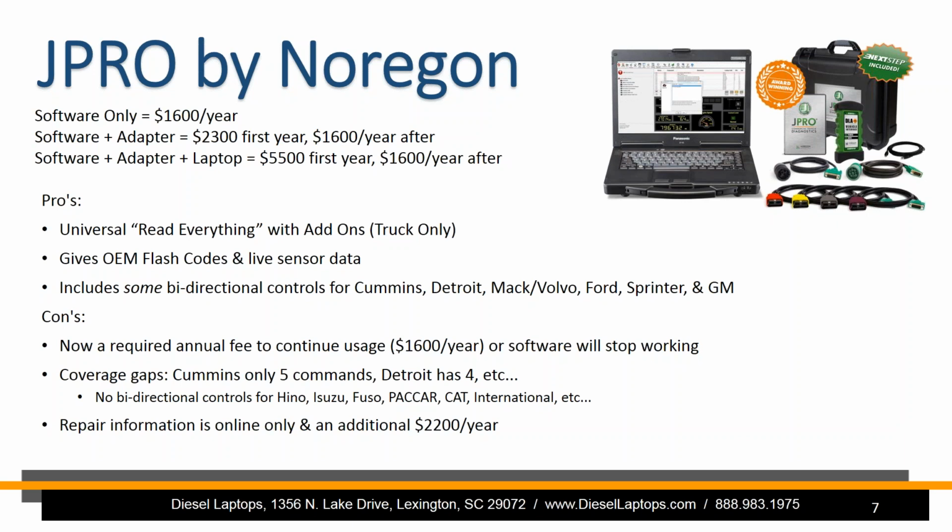So what JPRO has done is they used to be modular, where you could buy their heavy truck add-on, and then you could buy their Cummins add-on, or their Ford add-on, or their Sprinter add-on, or whatever it is that you wanted to be able to have. They have now changed that. So one of the things they changed is now there is a required annual fee to use their software, and you have to buy their entire suite of packages.